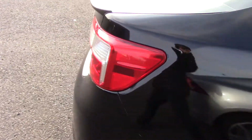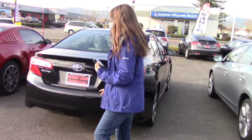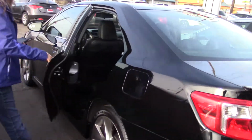that this car has. This is a really fun car to drive. It's sporty, zippy, and comfortable, and very clean. Has four doors, chrome accent around the windows, adds a nice little snap.